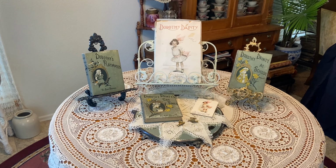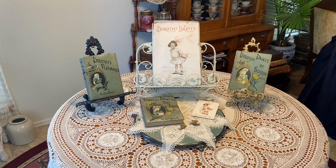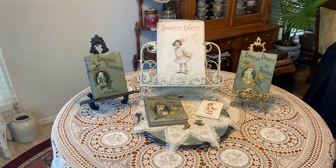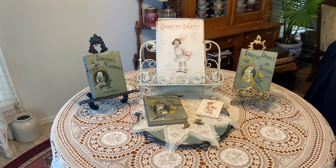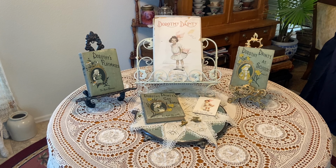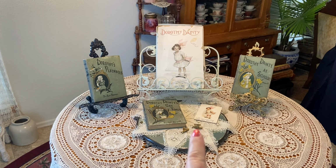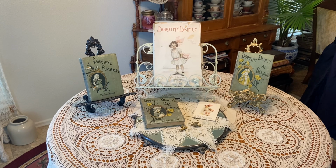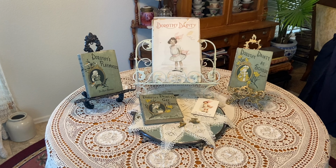All right, here we are back with the, oh my gosh, so fun, Dorothy Dainty. When I was researching the hair bows last week, maybe the week before, I was just looking for the bows because I had no idea that these items right here were also part of the hair bow phenomenon. I just thought that you could go to the store and buy the bows already made up.